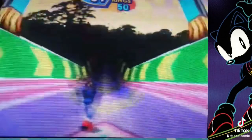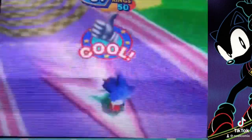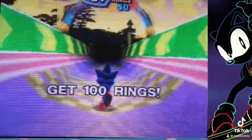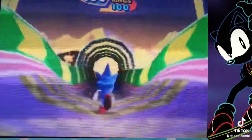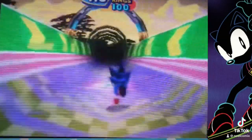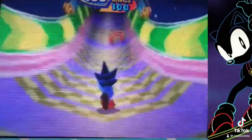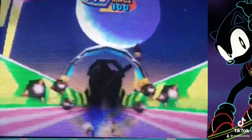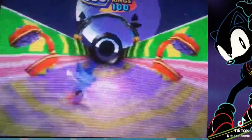So you basically have to get a set amount of rings before the checkpoint. This game features 7 levels and a final boss. Sonic giving us his sassy stare. This game is very fun to play. Just be careful not to hit those spikes. Obviously, these will get more challenging as they go along.